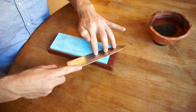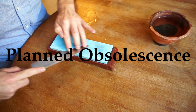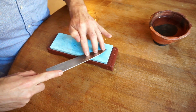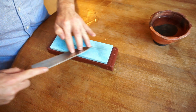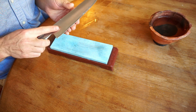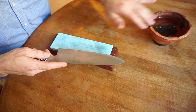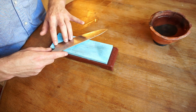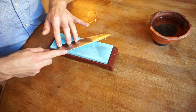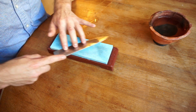This is one of the earliest examples of planned obsolescence, though it wasn't called that at the time. The idea, however, was the same, that a company can make more money if they just convince people to buy a disposable product instead of fixing or maintaining a quality, durable one. No more blade sharpening. Instead, just chuck that thing into a landfill and get yourself a new one.